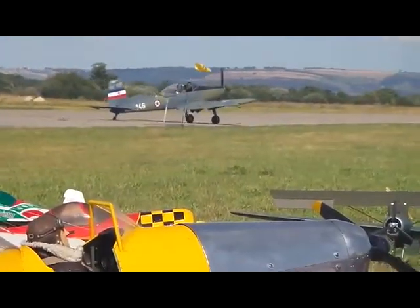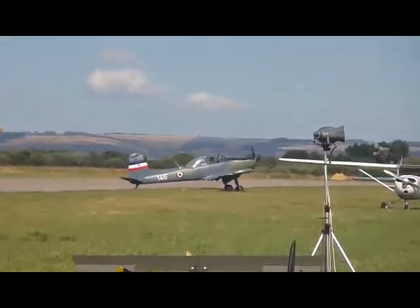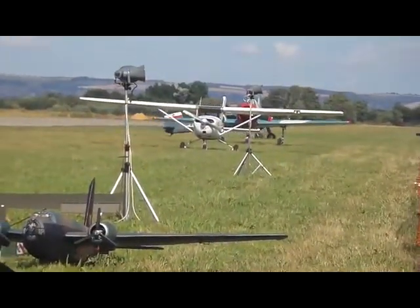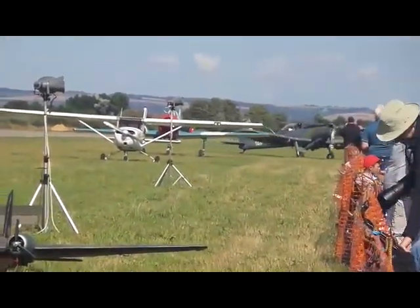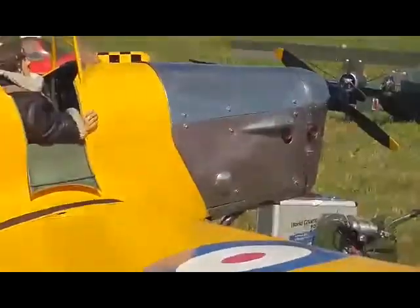Full-size displays, seen some superb aircraft, and we'd like to thank all of the pilots for their involvement in the show, and we really, really do appreciate it. Adds another dimension to our shows and brings to us some.